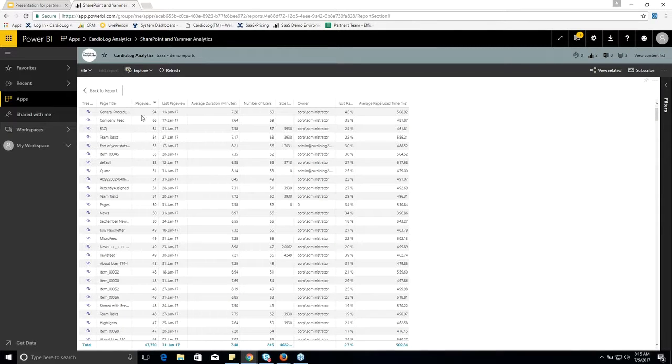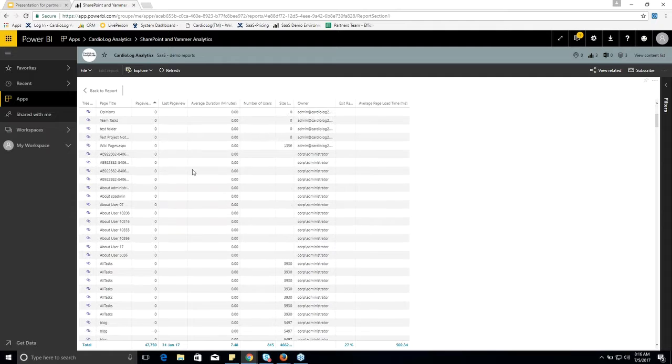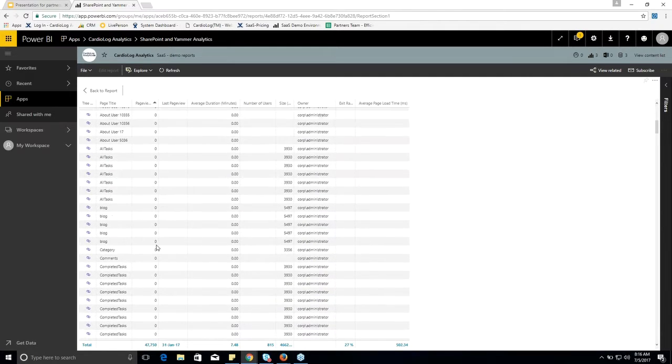So let's get back off of documents, and let's go ahead and open up this page views report again. Now I want to show you some value on the flip side here. If we click this arrow, we're taken to essentially the least popular content, orphan content that hasn't been viewed. And this is something very unique about Cardiolog: we're able to surface this content because it's in your environment and we've pulled that data, and we're able to show you that it hasn't been viewed at all. So right away here we have a lot of content that has 0 page views.